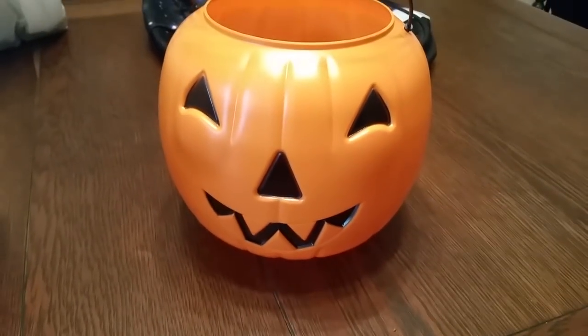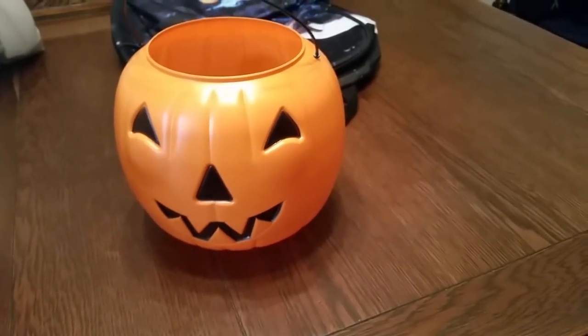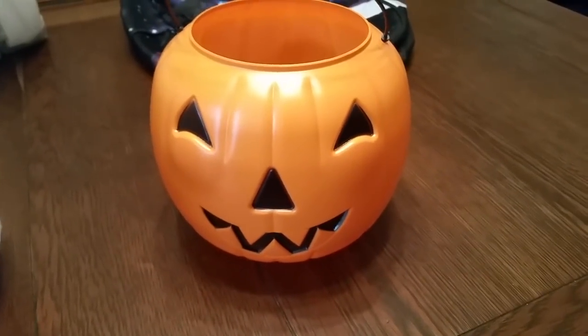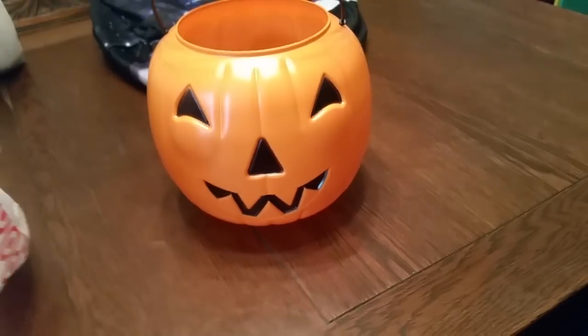Then we got him one of these for trick-or-treating. Just the classic 99-cent pumpkin. Even though we're only going to like 5 people's houses, I still thought he had to have something cute. Those will be cute next year and stuff. I just love these like classic buckets. I just think they're adorable.